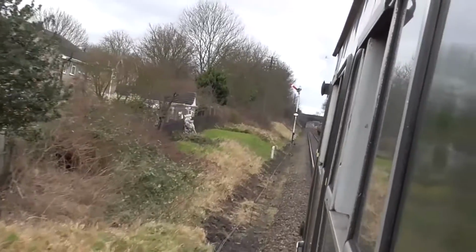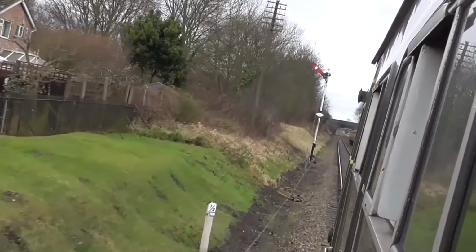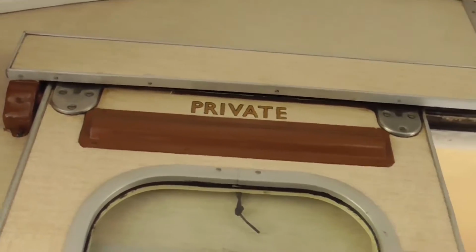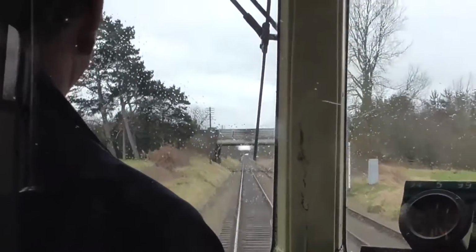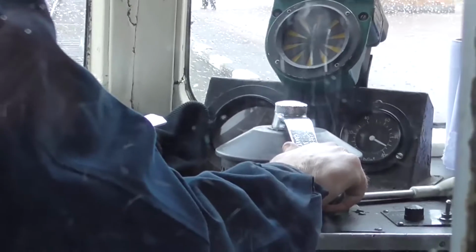Class 101 DMUs were used across much of the British Rail network, with the notable exceptions of the Southern Region and the Western Region, apart from some inter-regional workings. Notable concentrations of services included east of Scotland, West Midlands, Teesside, Tyneside and West Yorkshire.